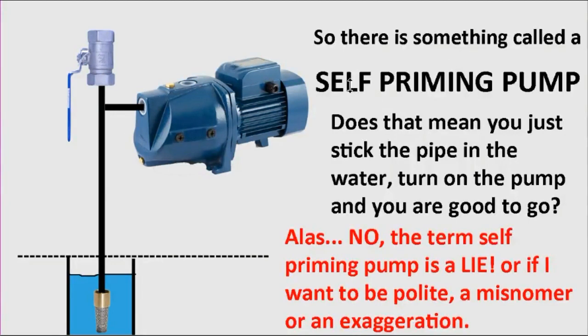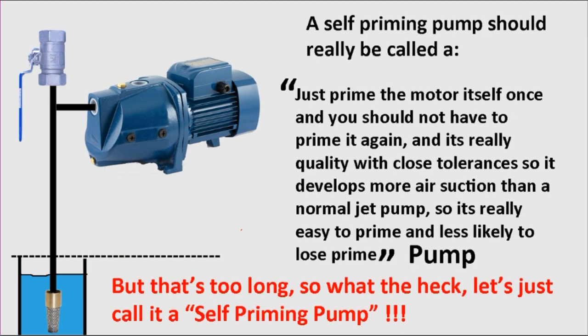So there is also a pump called a self-priming pump. So does that mean you can just stick the pipe in the water, turn on the pump, and you're good to go like this? Alas, no. The term self-priming pump is a lie. Or if I want to be more polite, it's a misnomer or an exaggeration. A self-priming pump should really be called "just prime the motor itself once, and you should not have to prime it again." It's really quality with close tolerances, so it develops more air suction than a normal jet pump. So it's really easy to prime and less likely to lose prime. But that's too long, so what the hell? Let's just call it a self-priming pump.